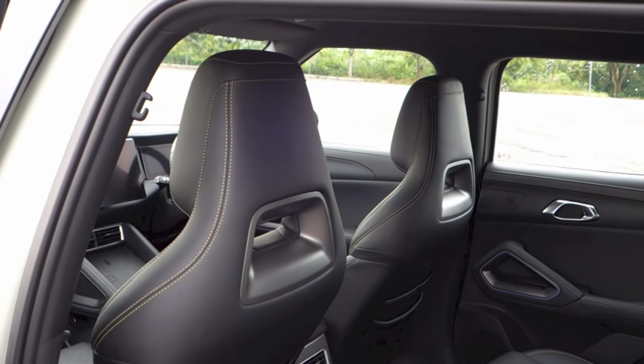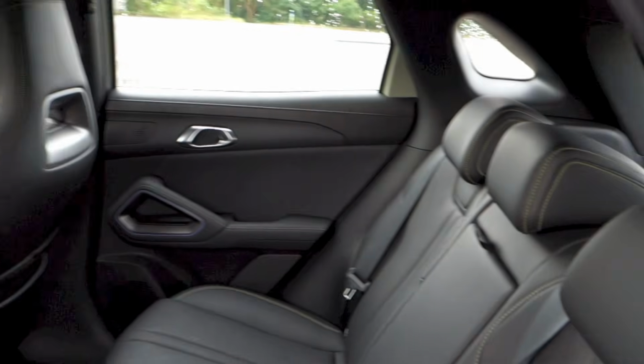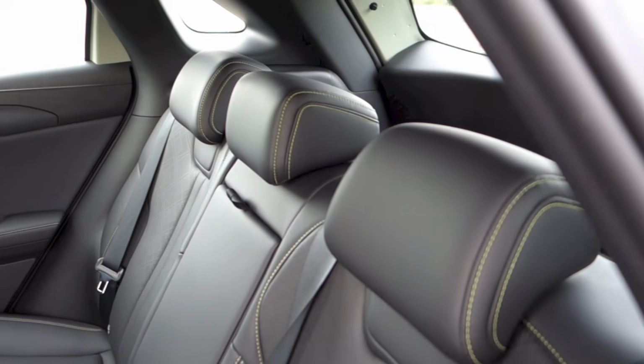The front headrests are built into the seat, so adjustable headrests for the rear only.